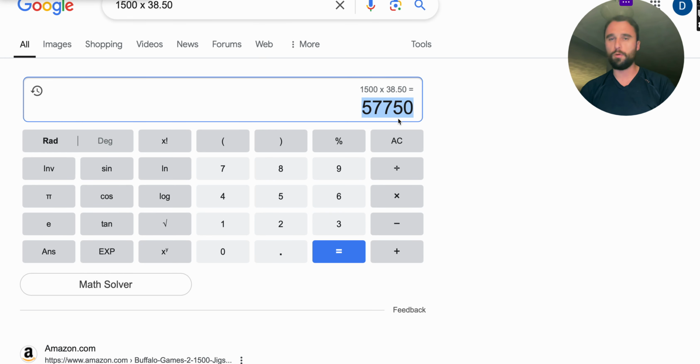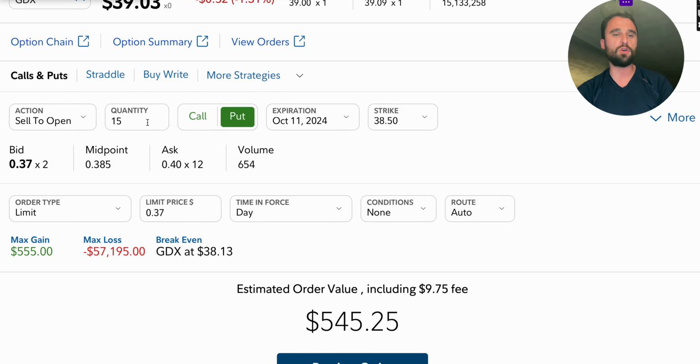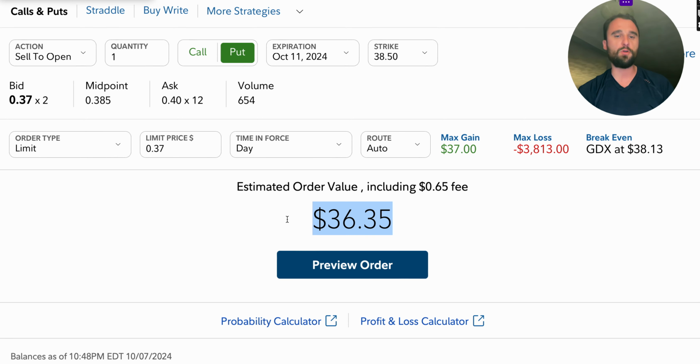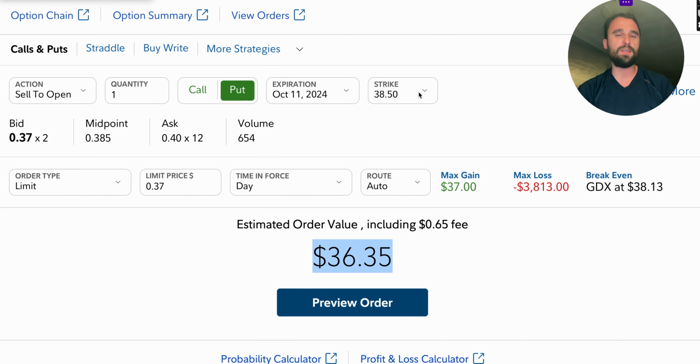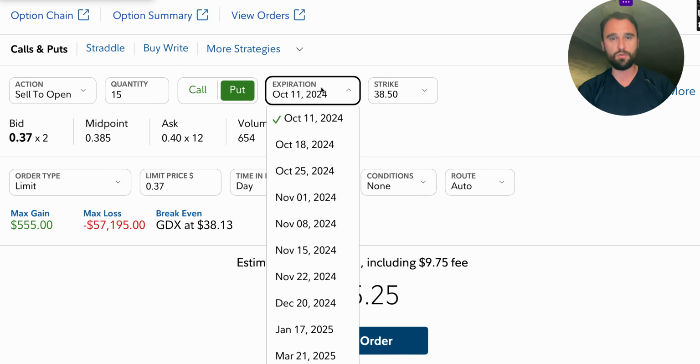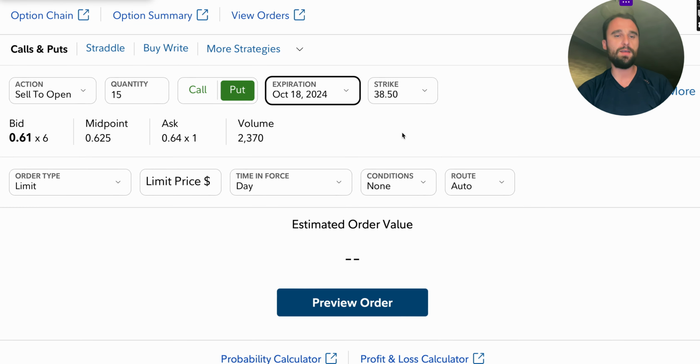Now, some trades are going to require less capital than others. But you could always diversify between different ETFs, different stocks. Remember, this is with 1,500 shares. You could also just start small and try this with one contract. So in that case, we're only going to make $36 on the same trade. But we're only buying 100 shares at $38.50, which is only $3,850. So it's much more reasonable, less than $5,000 versus $57,000. But if you theoretically wanted to make, let's say, $500 a week, maybe this could be something to consider.